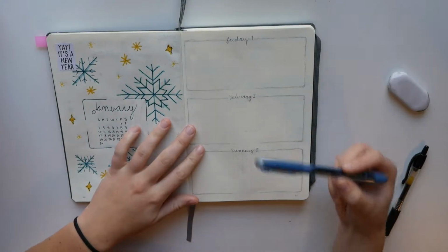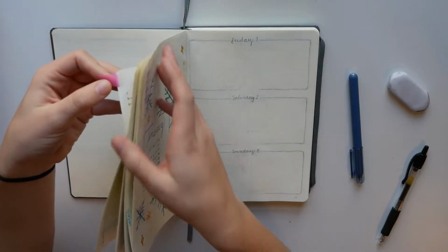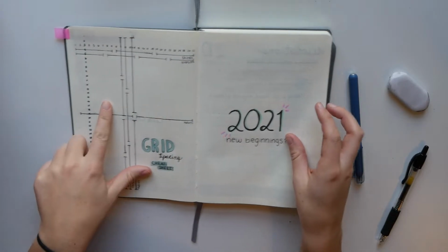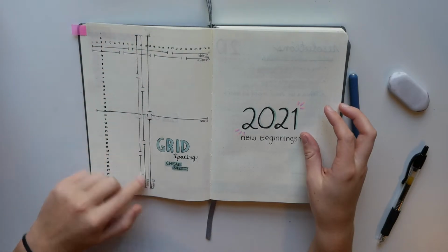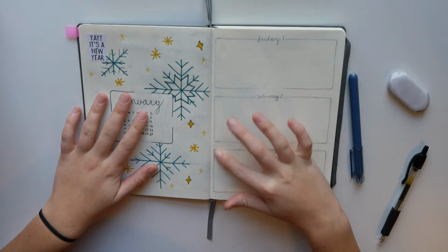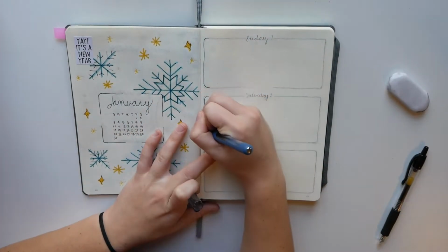This next page was the setup for the month of January, for where I'm going to write what I need to do. I used my grid spacing cheat sheet that I made for the beginning setup of 2021, which is just a spacing sheet that shows you how many spaces you need to count to create little spreads like this one. So this one was in thirds because I did a Friday, Saturday, Sunday, which is what the month starts on.